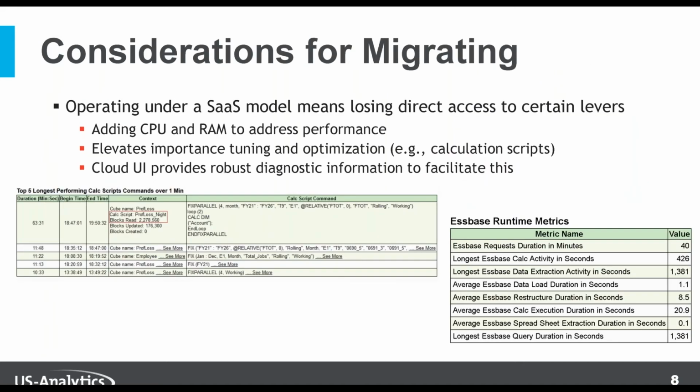Okay, now what are the considerations for migrating to the cloud? There's definitely some things that you have to consider that you sort of lose, if you will, in migrating to a SaaS model. You can't throw CPU and RAM at poorly written calculations anymore. I think it elevates to an extent the importance of tuning and optimization for things like calculation scripts, large volume exports and imports of data. We've seen clients able to attain very good performance. So these are things that you can definitely overcome. You just have to be a little bit more mindful of making sure what you're releasing out there is optimized.